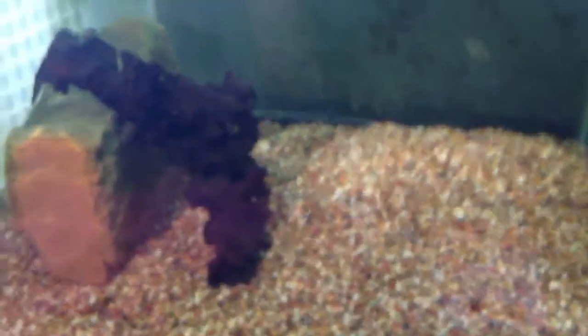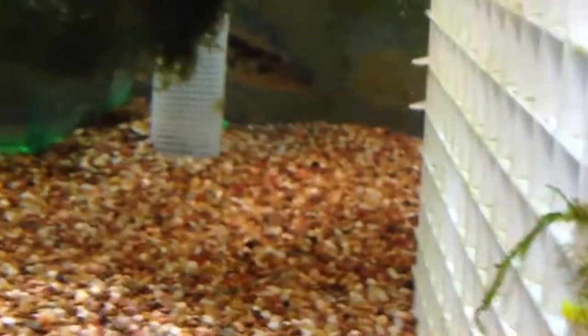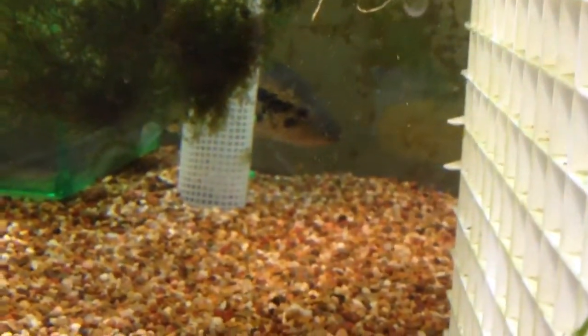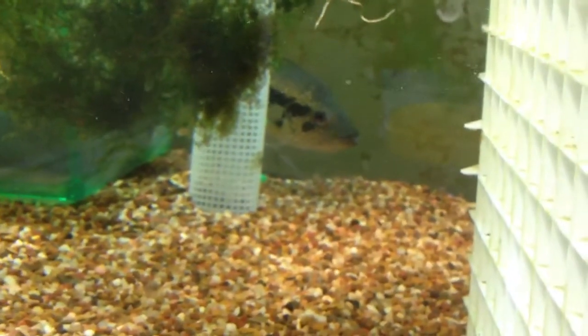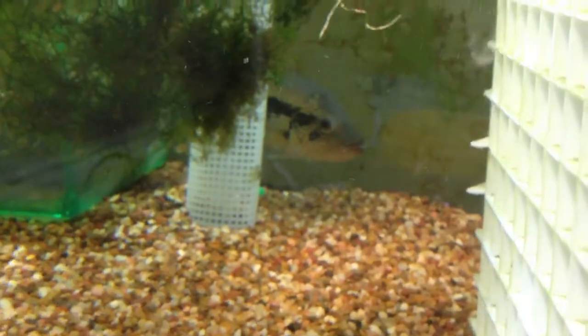And speaking of food, guys, this DIY Sunday, I'm going to be teaching y'all how to make your own fish food. Got a little Meldovi right there. Little Meldovi action. Say cheese. Say cheese, Dovi.